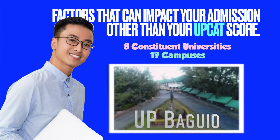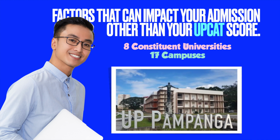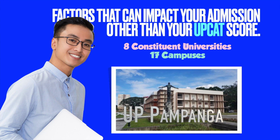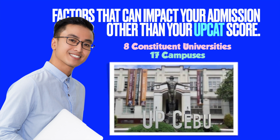Knowing that your choice of campus will also play an important factor in your admission, you should also include it in your UP admission application strategy. What do we mean by this? Historically, the bulk of applications for UP admissions are concentrated on UP Diliman and UP Manila, which are both located in Metro Manila. Knowing this, make your campus preferences accordingly.